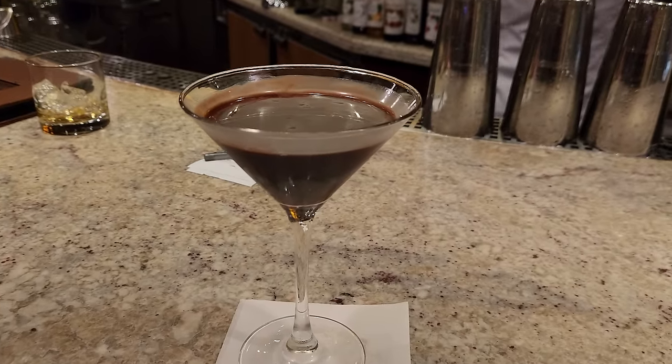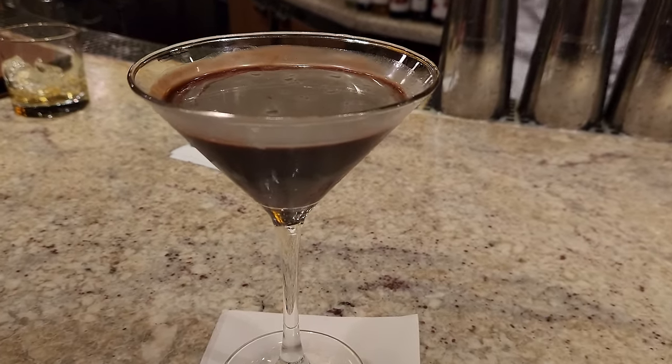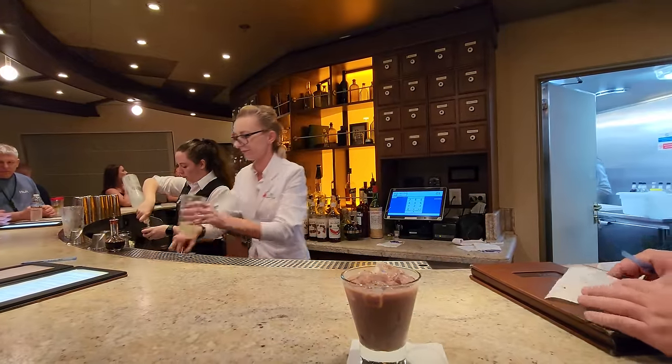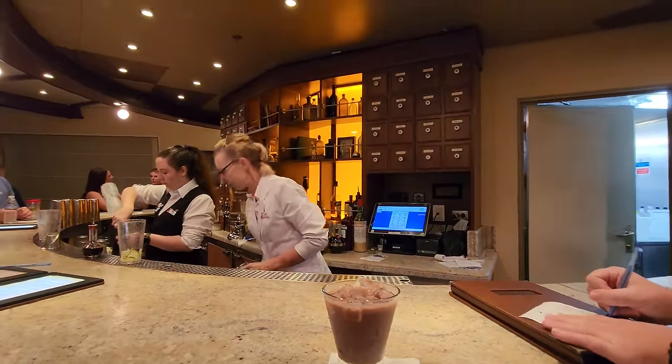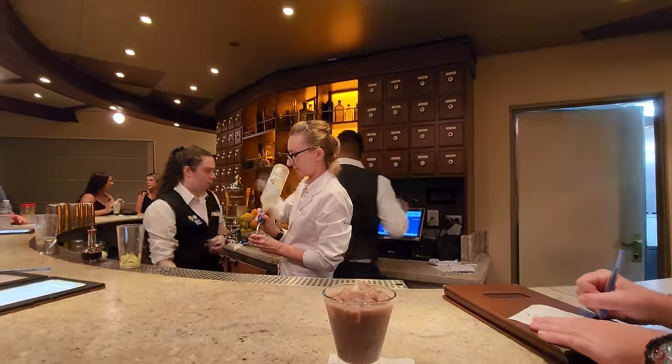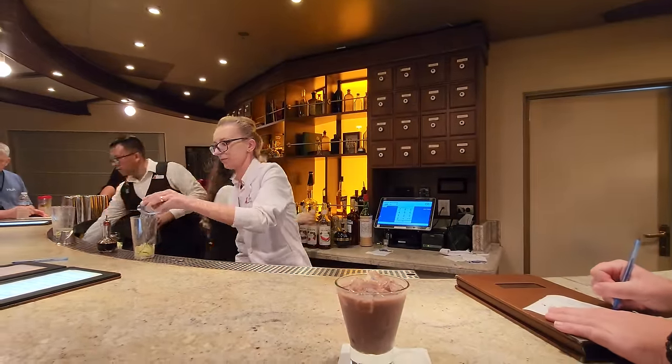Well, obviously, the Alchemy Bar. The Alchemy Bar is amazing on any Carnival ship with how talented the bartenders are and the drinks. A very friendly alchemist on this ship, too. Sophia remembered us on day 2 and could talk to us about anything on day 4. Yep, so that was a lot of fun.